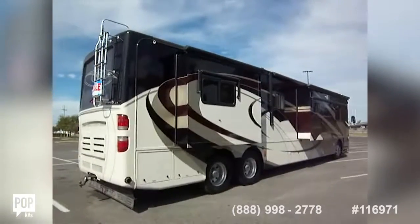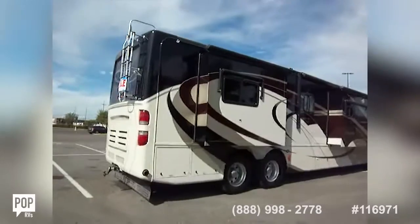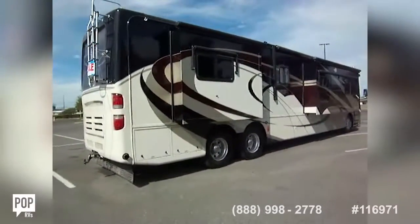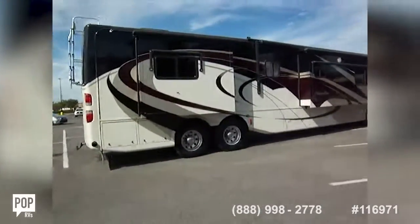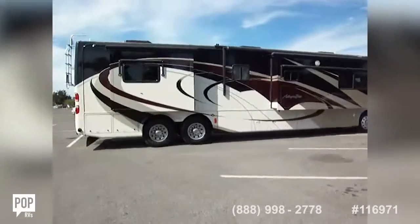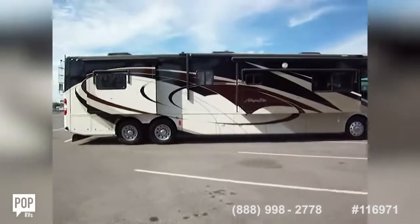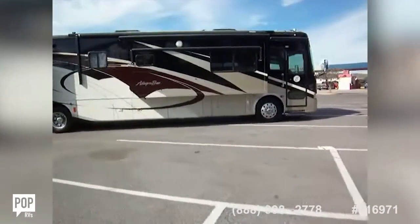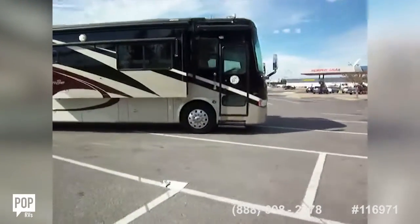All right, here we are on the outside. Got a ladder that goes up the back. Your motor is rear. There is an optional car carrier that goes with the unit. Four slides, three axles, eight tires. You've got awnings on every window. So not only do you have the slide out, you also have an awning over the front door. Electric pull-out steps.